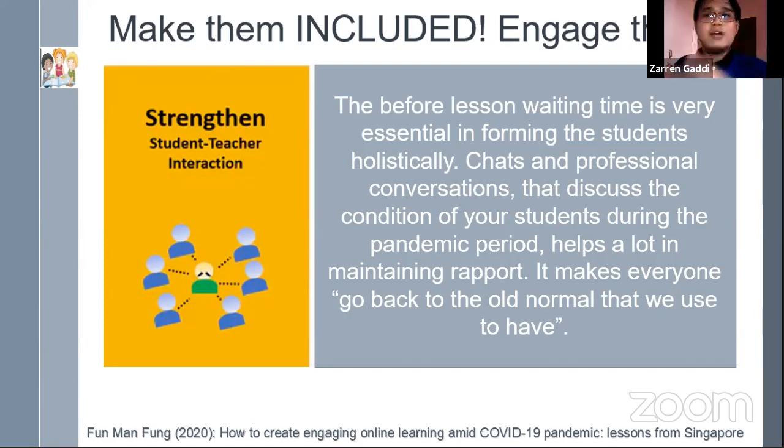So yung mga naunang bata doon, on the practice of Singapore, the first way of strengthening lesson grasp is to strengthen student-teacher interaction, the before learning convos ang tinatawag nila, o yung before class chats. So, chats and professional conversations that discuss the condition of your students during the pandemic period help a lot in maintaining rapport. So there is a basis.